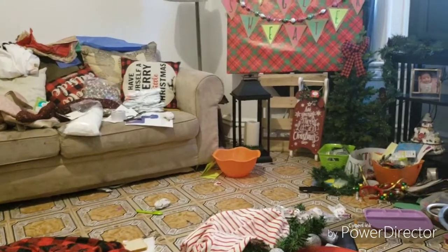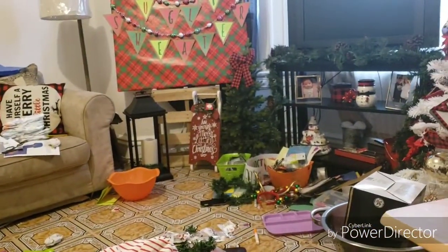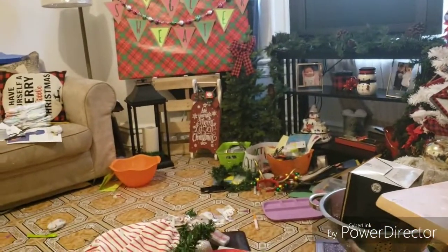I had to wash clothes yesterday, and I had to clean up the kitchen pretty good from top to bottom. I like my bathroom and kitchen pretty clean, so I cleaned those up really good, but the living room is a mess. So, this is what the living room looks like. It's just a total mess.